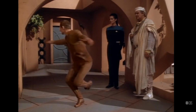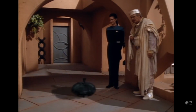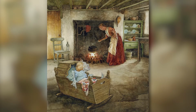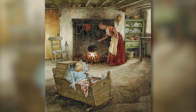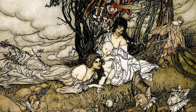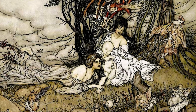Changelings nowadays are associated with someone who changes their appearance like a shapeshifter, like we see in Star Trek Deep Space Nine. In fairy myth, the changeling wasn't a shapeshifter. In those stories, a changeling is what happened when a group of fairies snatched away a human baby and replaced the baby with a lookalike, which was then called a changeling.